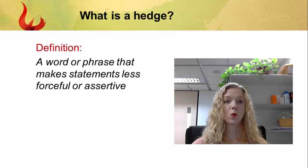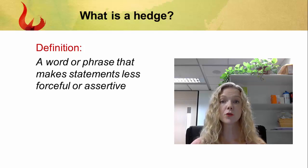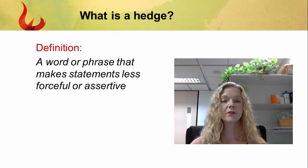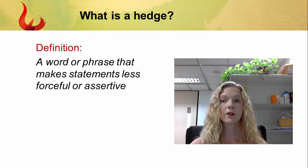So first of all, what is a hedge? Well, by definition, a hedge is a word or phrase that makes statements less forceful or assertive. In other words, it helps you to distance yourself from facts and opinions if you don't want to come across too strongly. This type of language is often neglected by English learners because they might not understand how common it is to use these hedges, especially when we're trying to be polite and diplomatic, or if we don't want to state something too strongly because you know you can't actually prove it.